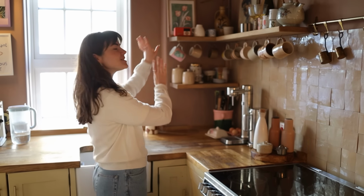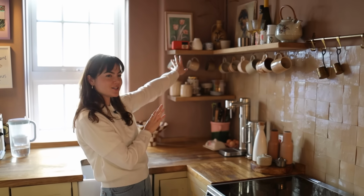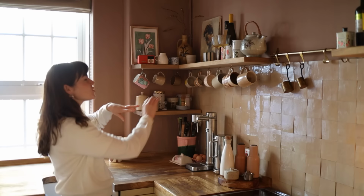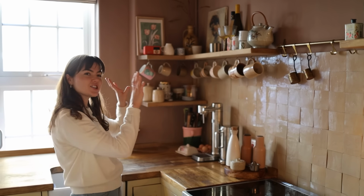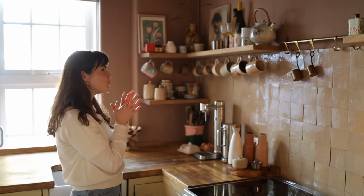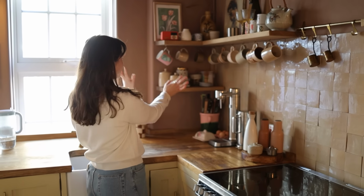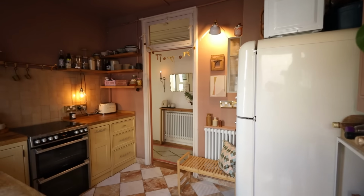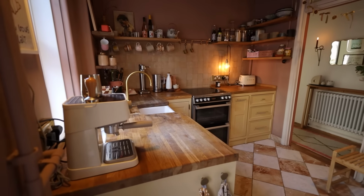So we have some references to design. We've got some art up, I've got my jug and some dried things up there, and I'm trying to go for different levels and get that aesthetic shelf feel, but at the same time it stores my mugs, and this is where all my tea is, and this is where my teapot is. It's trying to be aesthetic and functional at the same time.